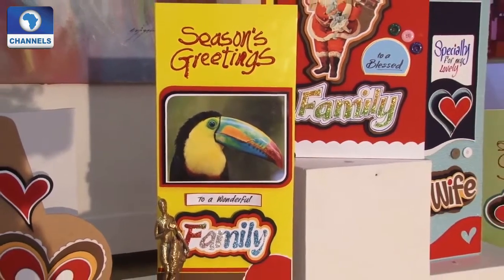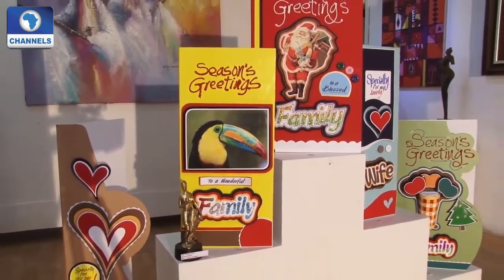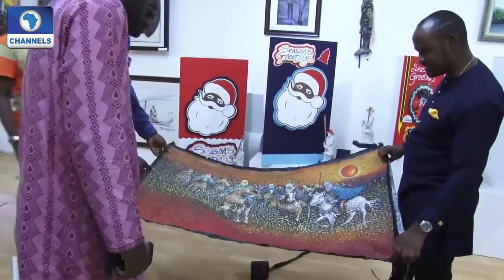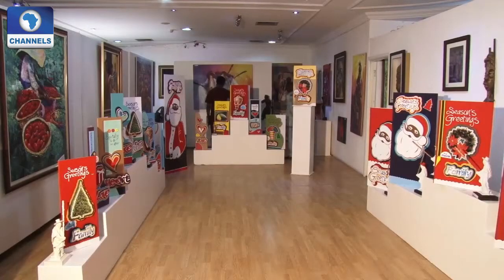It's something I love doing. When I do it, I'm very happy, and even sometimes I do it in my dreams. It's just something I love doing. This gallery has been involved in all sorts of ventures, and they always try to invent something that tallies with the current scenario, more like thinking out of the box.